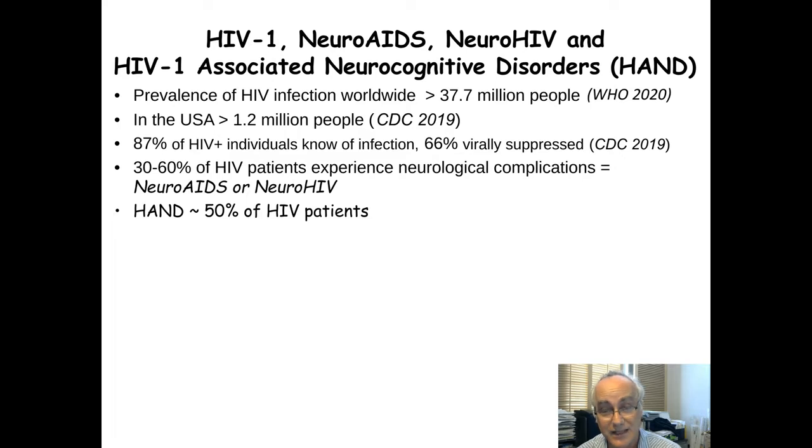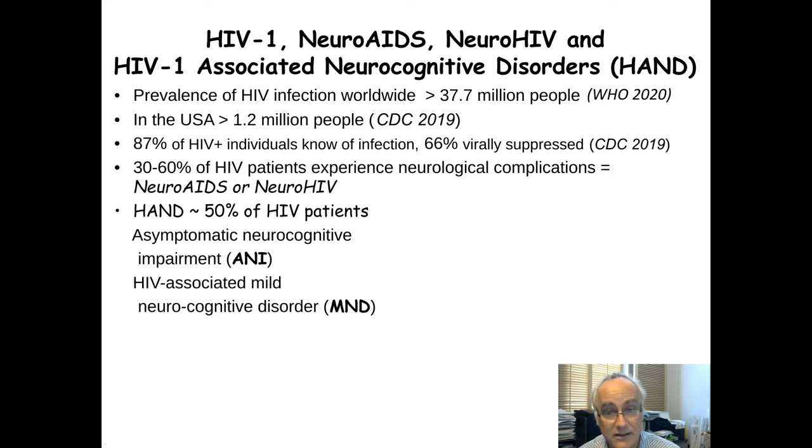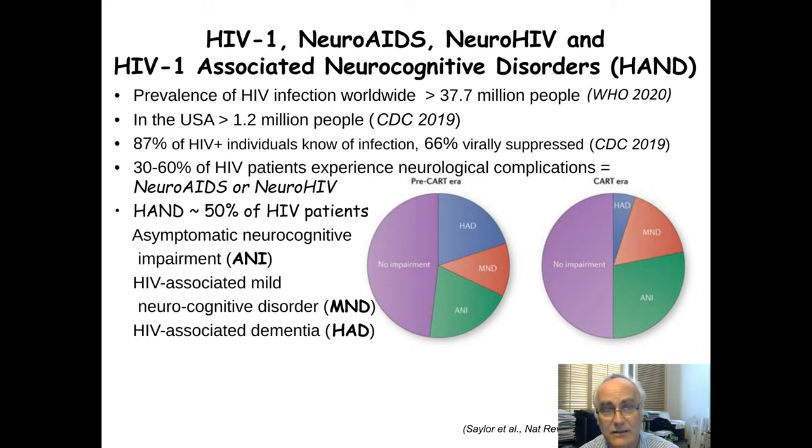Again, the practical or clinical implication of this is that these are classically classified as asymptomatic neurocognitive impairment, which is the mildest form, then an intermediate mild neurocognitive disorder, or full-blown HIV-associated dementia. Now let's look at this. What's the link between the treatment and these diseases?